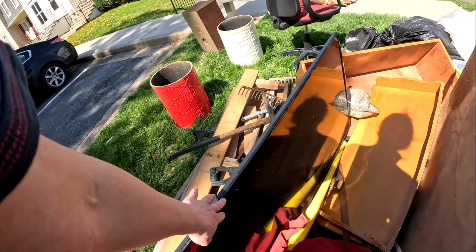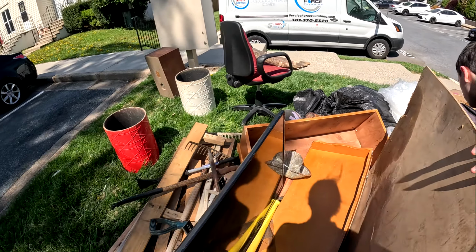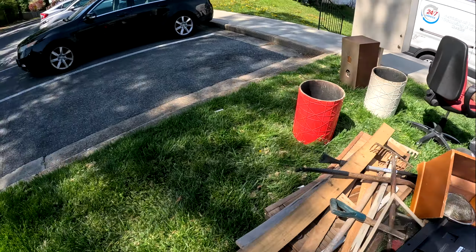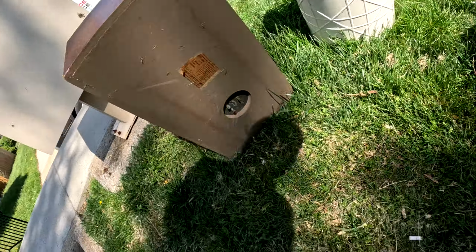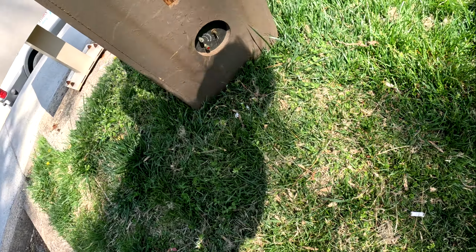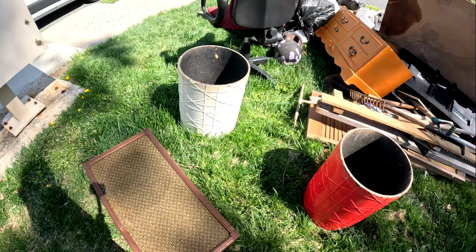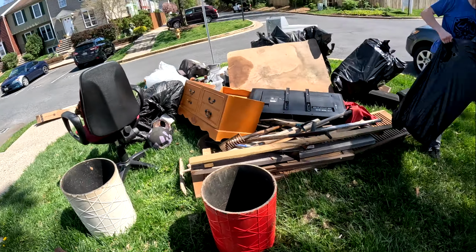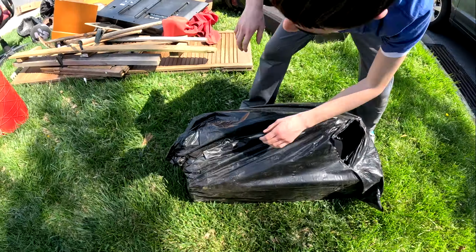Ooh, well, that TV's completely broken. You know me with the TVs, I don't want it. The other old speakers. This speaker is very ancient. It's actually a different speaker. Is this a Fisher? What is this?